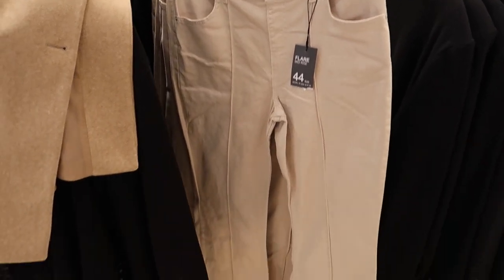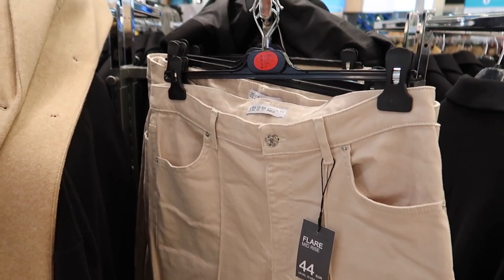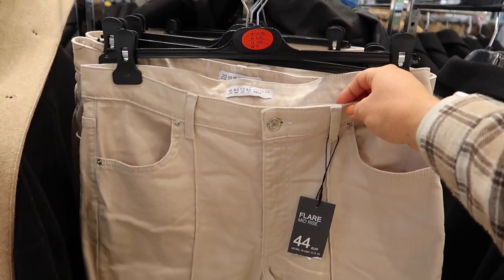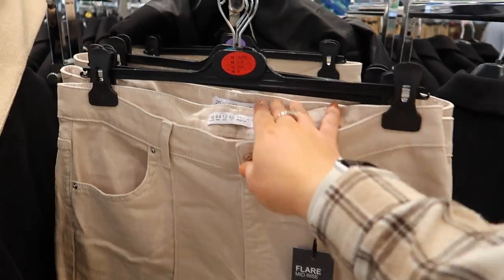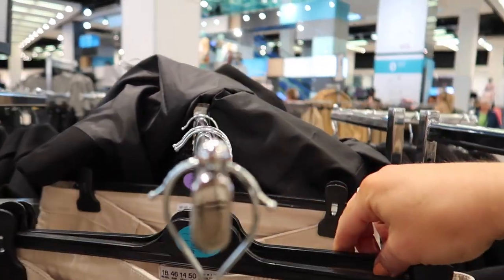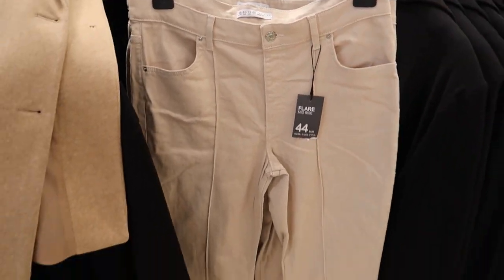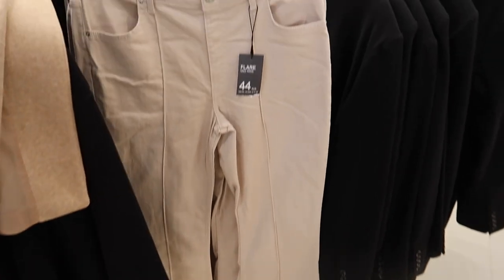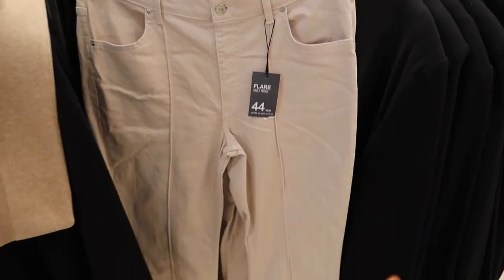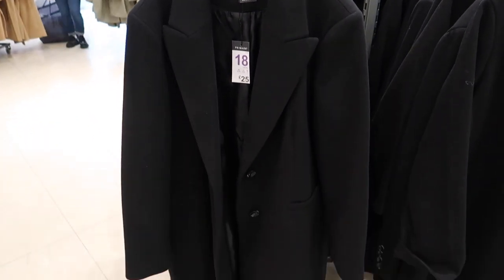So I've just spotted these flare mid-rise jeans. These are the same ones that we've seen just now, but these are in a lovely beige color. They've only got them, unfortunately, in 16s and 20s by the looks of it. I want also an 18, but unfortunately none of those are going to be any good. But I would actually give these a go because, you know, me and beige. But yeah, I love the seam down the middle. I feel like that's going to be really, really flattering. Just a good little classic that I wanted to cover.